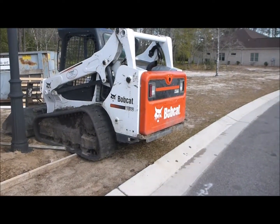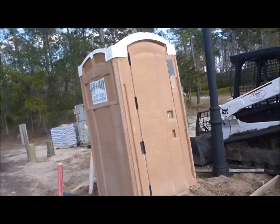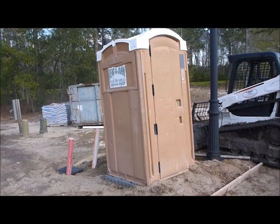Oh, and that's a bobcat. And that's an outhouse. That's extra. If you want to keep an outhouse after you move in, that way, if you have to pee as soon as you get out of the car, you don't have to run in the house.